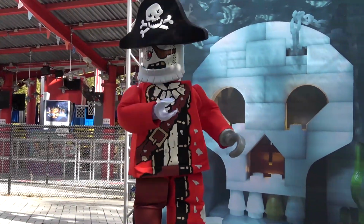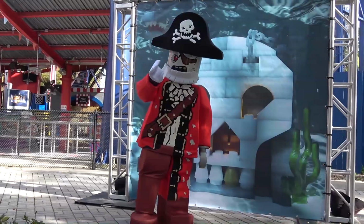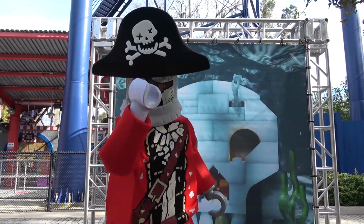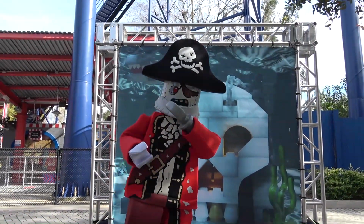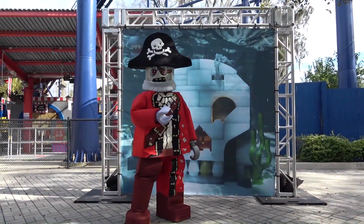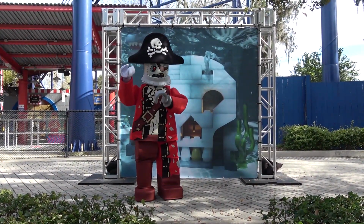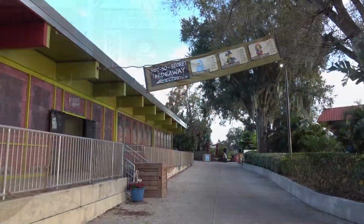And he's new. Is he new? I think so. I don't know for sure if he's new. There are several new pirate characters that I really like. This one was my favorite. He had really good interactions. And he was outside, and I always like the outside pirates.